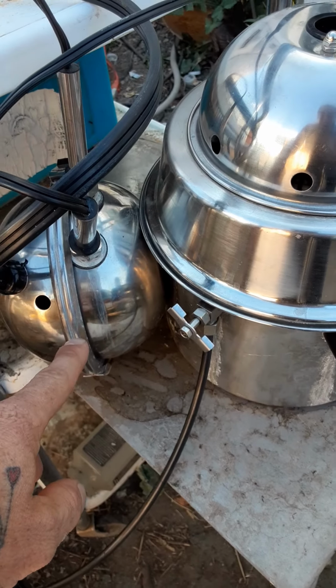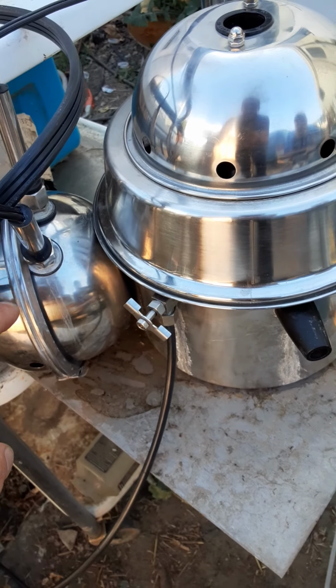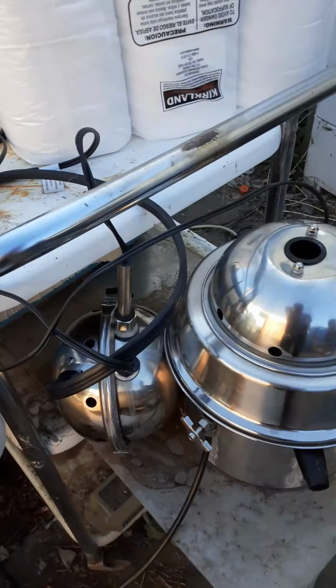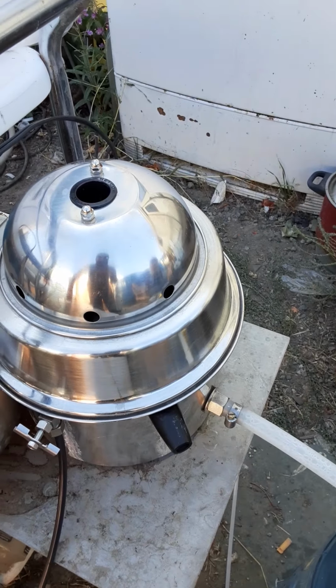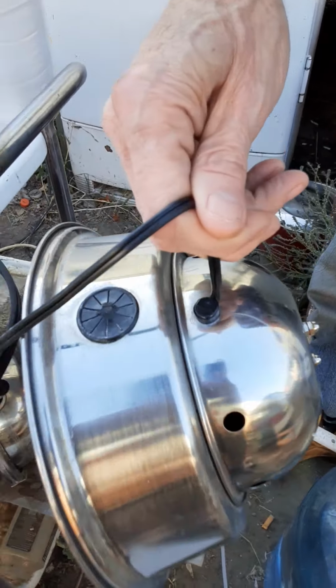So this here's the boiler, and these are the lights here on top. Those two are the lights. There's the control box for the lights. Controller. And then it's got a fan on top to help also cool it. Inside it's got a coil.